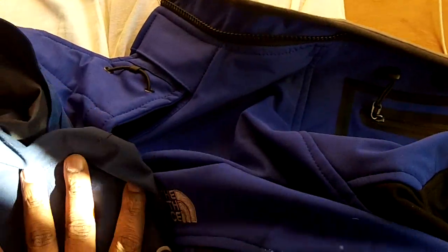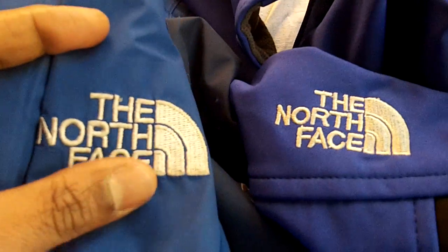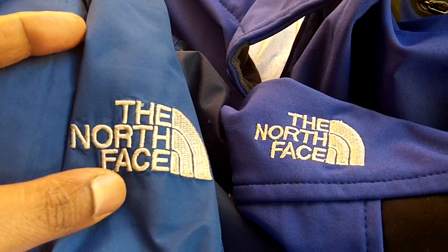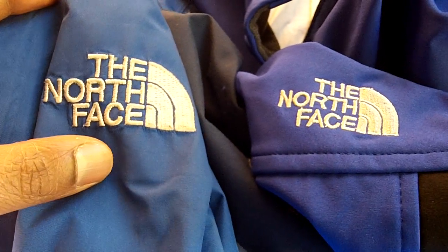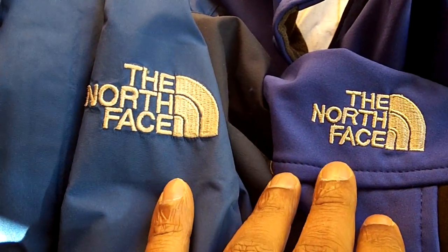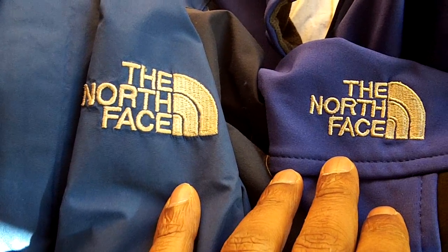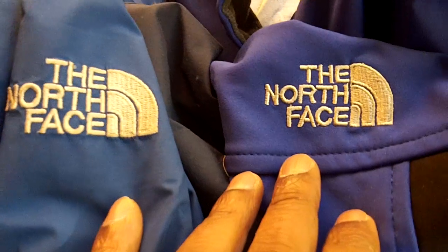Okay, let's compare the logos, right? And this was one thing. This is the first thing that I noticed on the way back. You see this original North Face, this is original, authentic on the left, and the fake is to the right. How do you tell? Yeah, if you look at it with your eyes instead of the camera, you can see that the authentic, the letters are slightly more crisp.